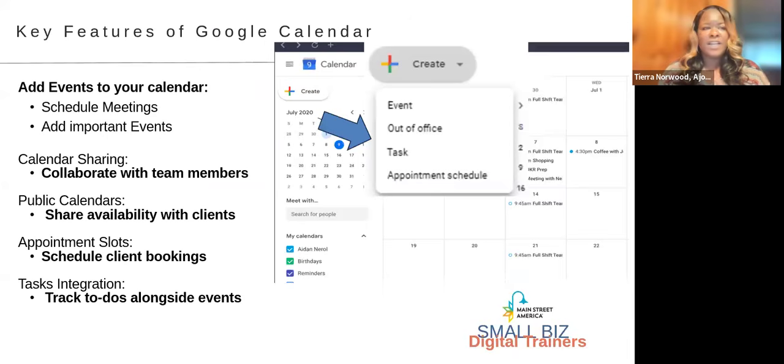So some of the key features, of course, we all know that you can add meetings and events to your calendar, but some of the features that I'd like to highlight are starting with the calendar sharing. I love being able to just share my calendar with contractors that might be working on a project with me, or even my grandmother, so she knows my schedule so she can babysit the children. But either way, with Google Calendar, we do have the option to be able to share our calendars with team members and others. And then you also have the opportunity to change any calendar to a public calendar.